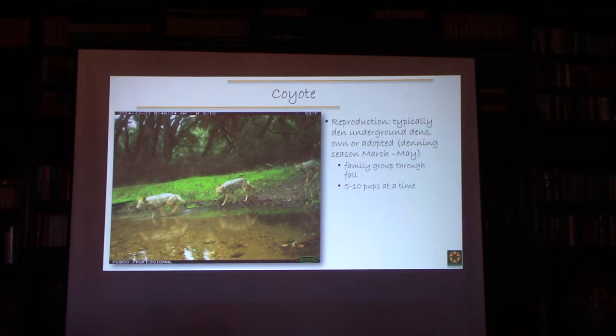And when a female and a male choose each other and successfully rear young, they typically will stay together for a couple years. Not true monogamy, but more of a strategic relationship, like, hey, that worked, let's do that again. So, 5 to 10 pups at a time, and they're typically only in family groups into the fall, and then they'll split off for the early spring, come back together in the immediate family group again when they're breeding.